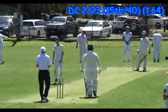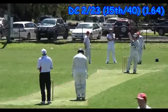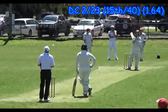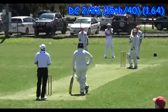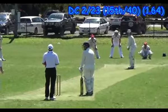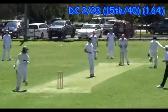Whoa! Wasn't sure about what to do with that ball. It's one of those awkward ones where it bounces a little bit extra, but not too much. If it bounces extra a lot, you just know that you can't play it, so you duck out of the way. But that one just bounced a little bit, so you had that second guess of, do I play it or do I not? And in the end, he got his gloves out of the way in time. Well driven. And they're going to pinch the single, and they get it.